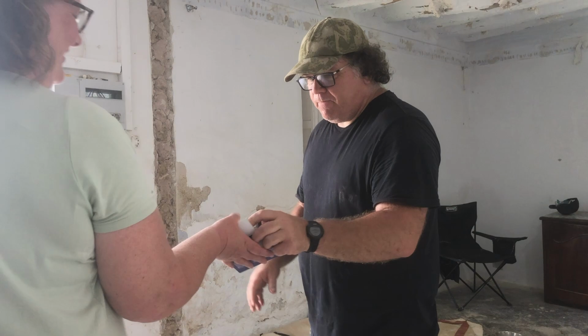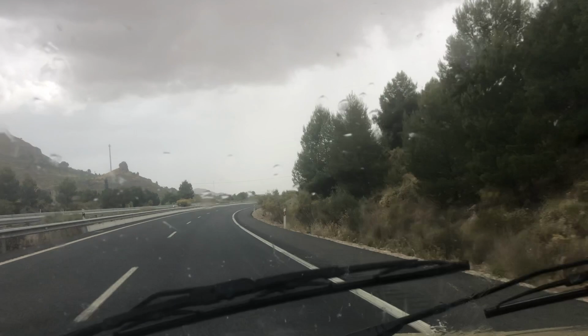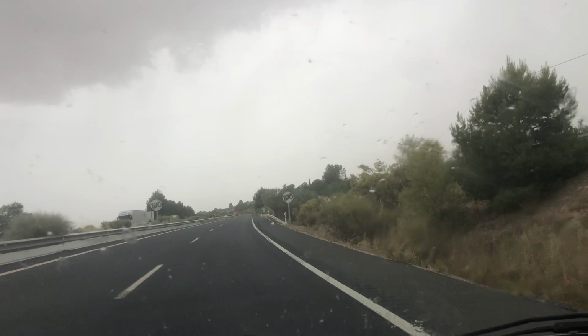All too soon, it was time to take David back to the airport at Alicante, and on the way back, there was a thunderstorm. This is on the road near to Vélez Rubio, and it was really quite heavy in places along here. Though it cleared as I got towards Oria, and it wasn't raining when I arrived back at the rental, but as soon as I got into the house, the heavens opened. And we enjoyed the rain, me and Otis.